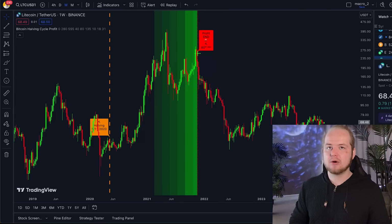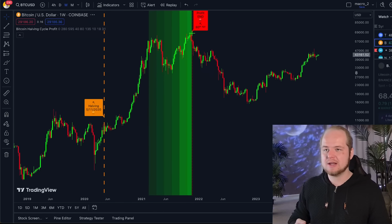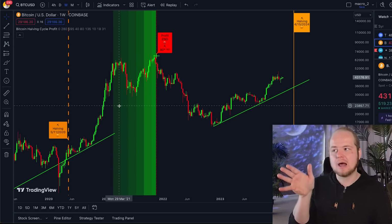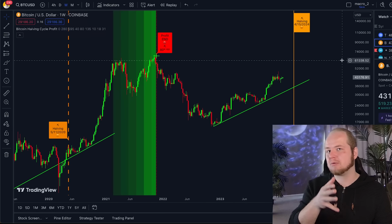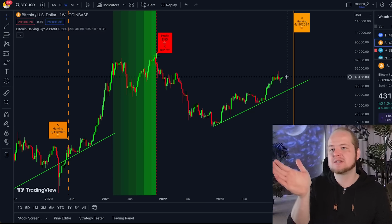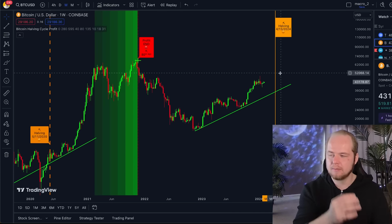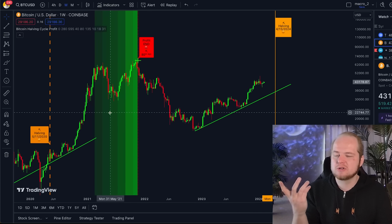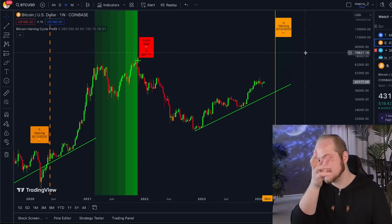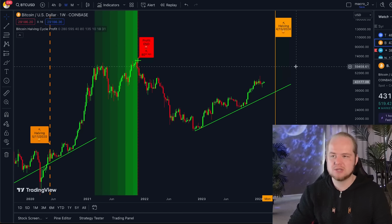And this indicator will plot in the future, right? So as we get closer to the halving, it's gonna plot the halving line, and it's gonna plot these green bars indicating the profit zone as the price gets there. TradingView doesn't allow you to project into the future. So if you have this on your chart, just remember you have to kind of wait for these to plot. On that 40th week, you'll see that green bar show up if you're using this indicator.